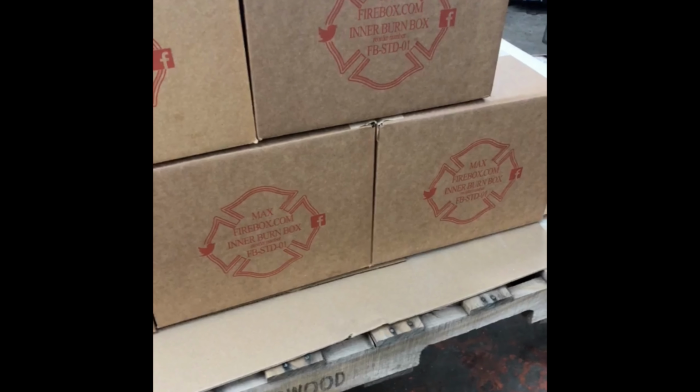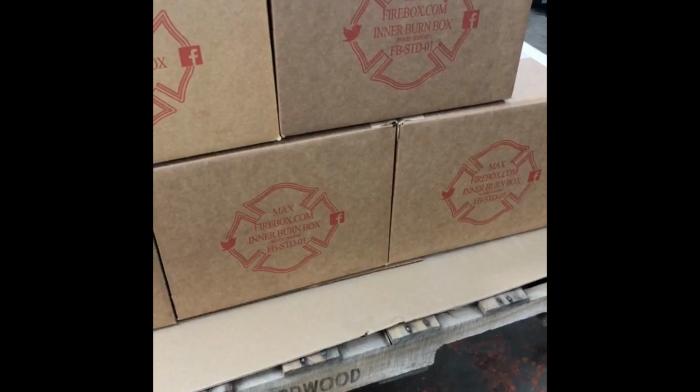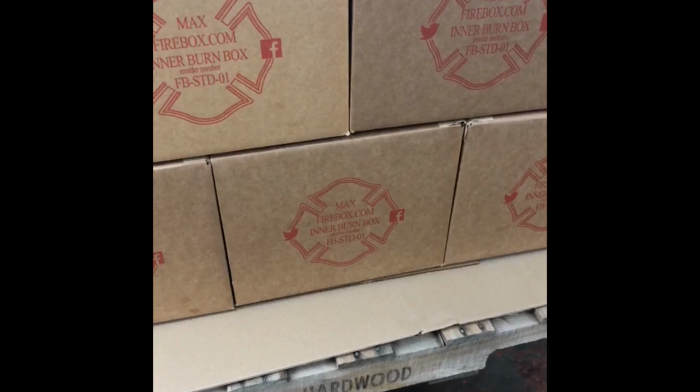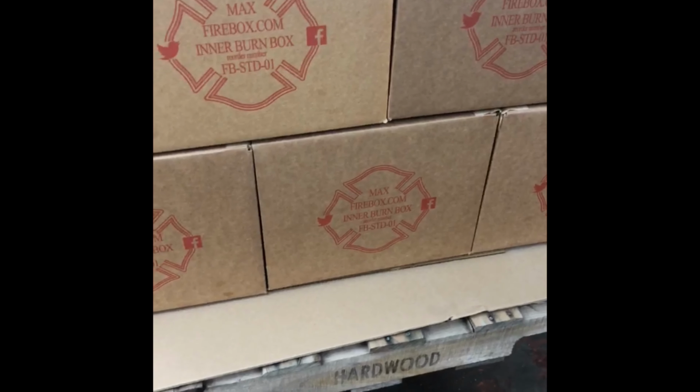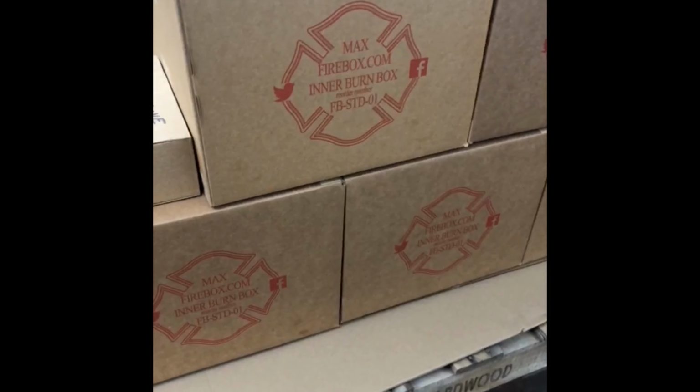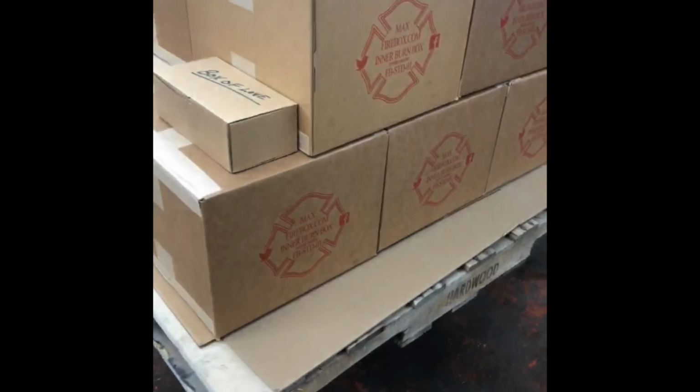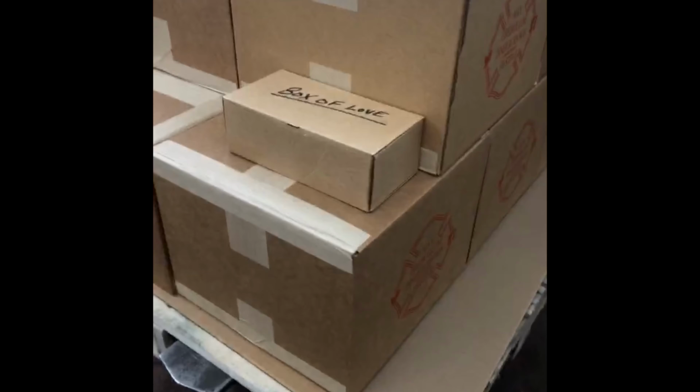What we're doing today is we're getting 10 boxes of fuel loads ready to ship to area 15. So hopefully we'll get it all crated today and get it shipped tomorrow. Each box comes with 3 individually wrapped fuel loads. So we're getting everything ready for our Kentucky Fire Commission order.